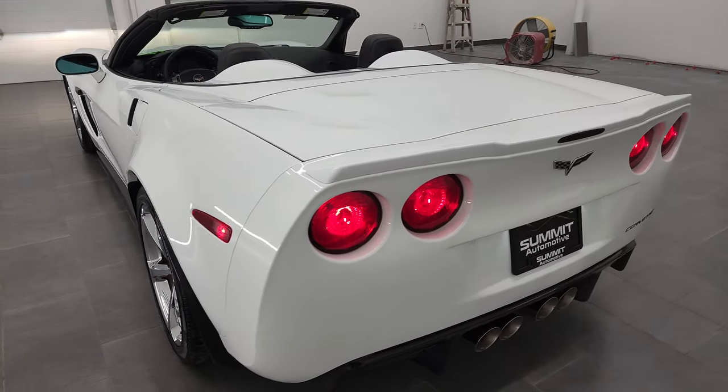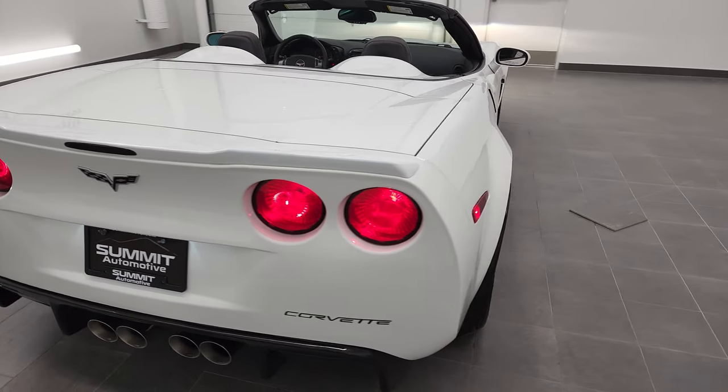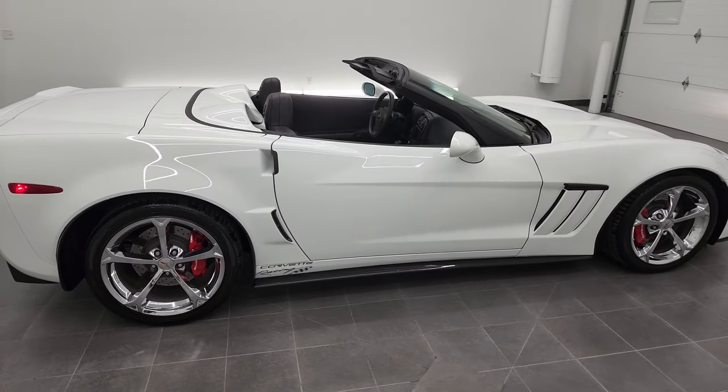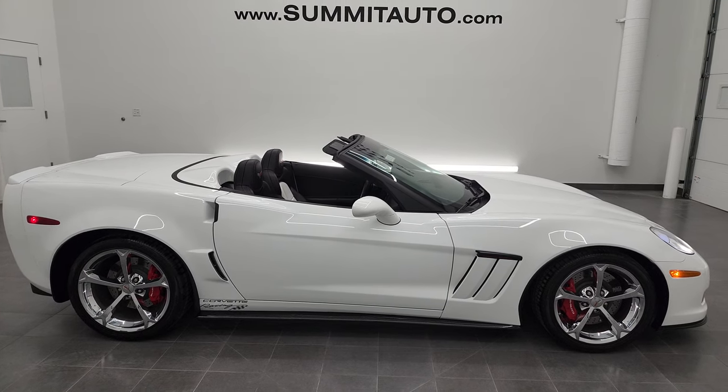I think it's in really, really nice shape. Super low miles, really cool interior, and it's all ready to go too. I'd highly recommend this car from a quality and condition standpoint.